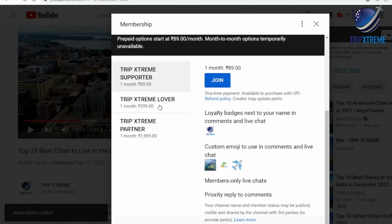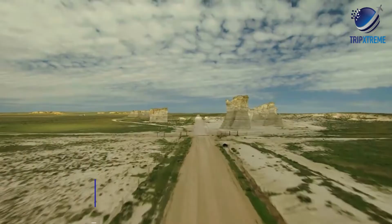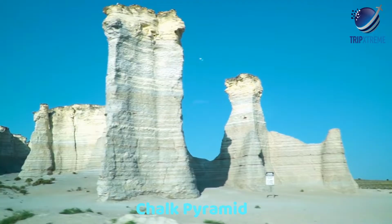So let's cut to the Kansas chase. At number 10, Monument Rocks. Seeing the natural formations at Monument Rocks is one of the best ways to fully appreciate the natural beauty that exists in Kansas. This national landmark is also called the Chalk Pyramids.